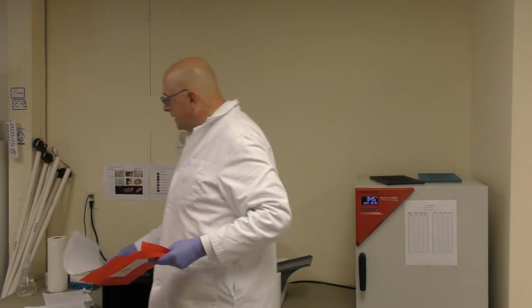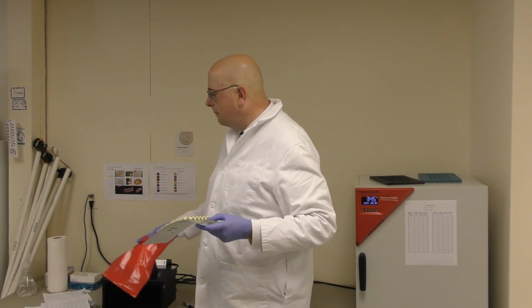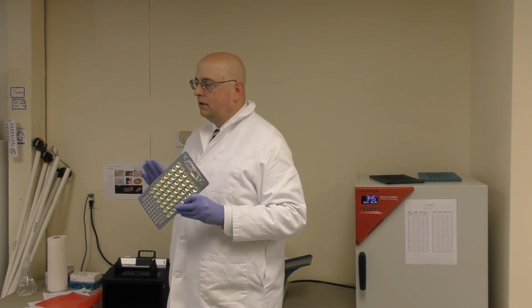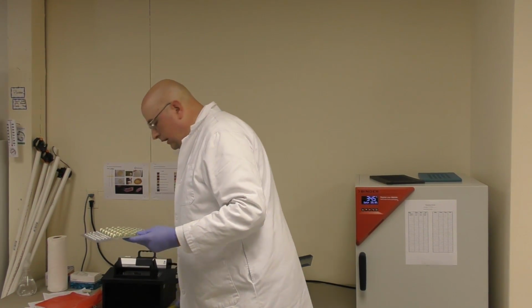Colilert does provide basically a check. So if some folks are like, well, is that a fluorescent sample? They provided a sample where it's basically the minimum glow that you're looking for. So we're going to take our sample out, and we're going to put this one in.